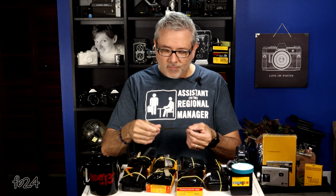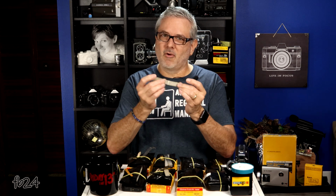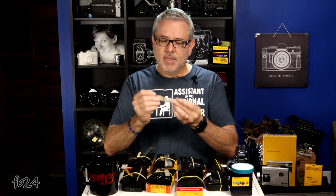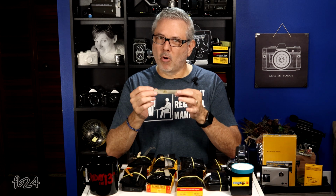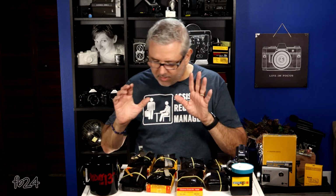Okay? So that's why I do a little strip here and I run it underwater and see what it is. And Kodachrome's easy to tell. It's got that gray backing, kind of like black and white film does. It's not brown really. Anyway, I know I've rambled on about that. This is where I'm at.